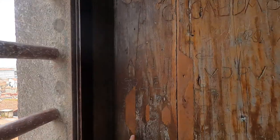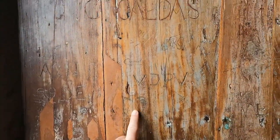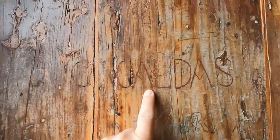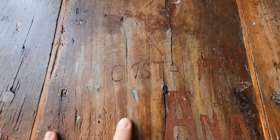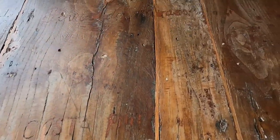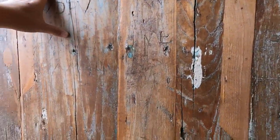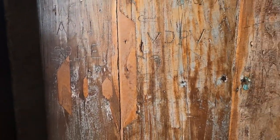Here we go. This is what I've been looking for. These are carved by the prisoners. Here we go, guys. This is what I was looking for. Yes, you can see it there. Oh, carved by the prisoners. Oh, yes. Look at that. That is nice. So this definitely was very interesting here. Probably some original carvings there.